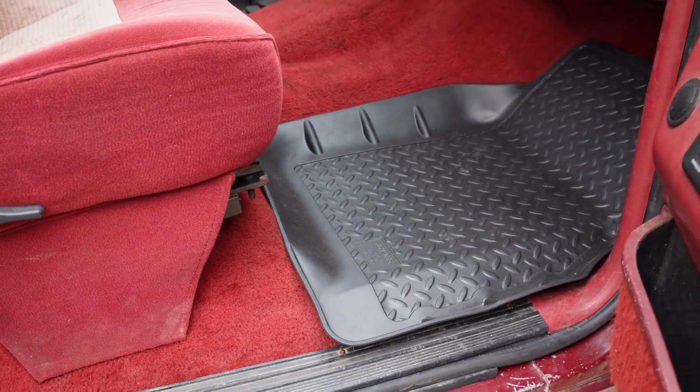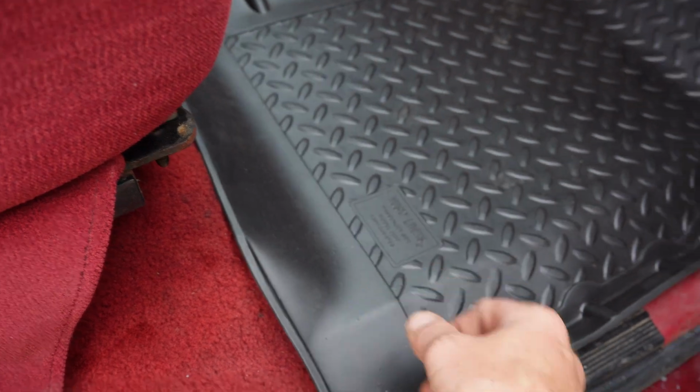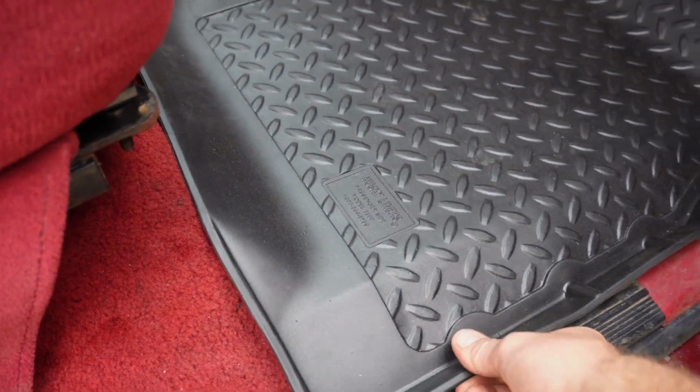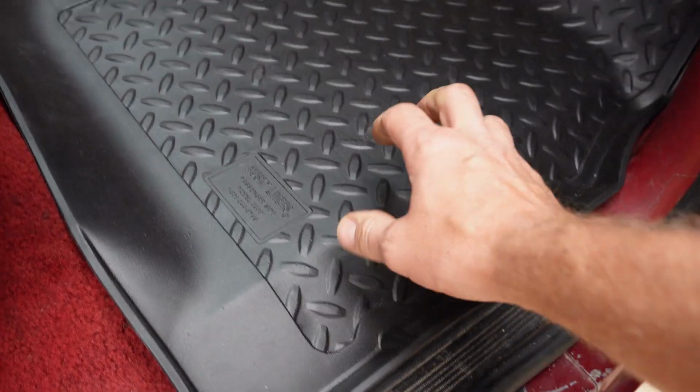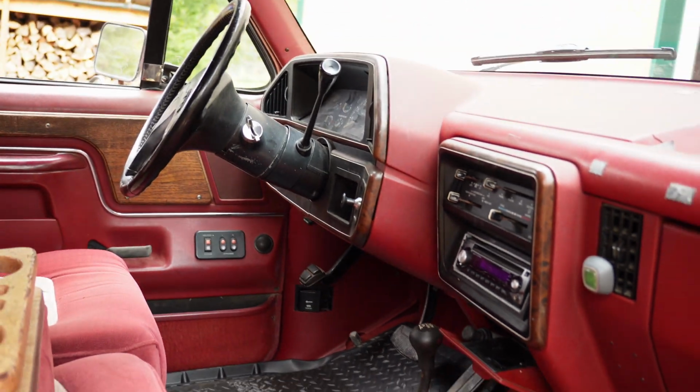These floor mats, man, I'll tell you what, $60 for the pair. I don't like the plastic they're made of. It's a pretty stiff, hard plastic. It's not rubbery like I was expecting. But the form and the shape and the fitment is fantastic on both sides. So really happy about that.